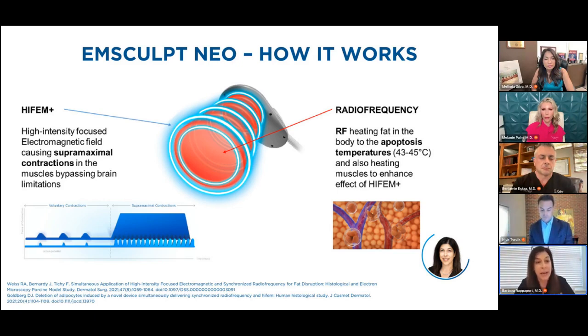The HIFEM magnet basically induces what BTL likes to coin supramaximal contractions. So these are contractions that you individually cannot achieve on your own. And the little phrase that we say is, in 30 minutes, you get 20,000 crunches when we're treating the abs. We're also looking at about a 30% loss in fat and a 25% improvement in muscle mass.